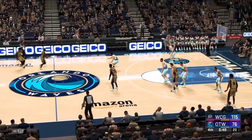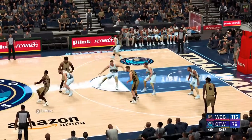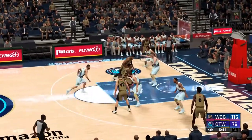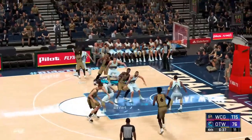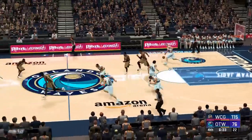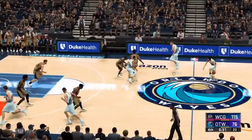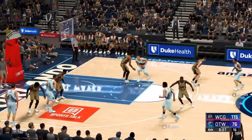55% in the 4th. They are executing late. Passes it to LeVert. With the floater. Out left to the wing. Here's Nunn. Offline with his 3. Well, Orlando shooting 55% in the 4th. They are executing late. Rubio dishes to Marion.